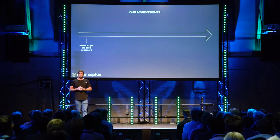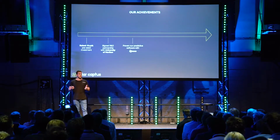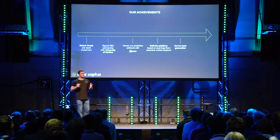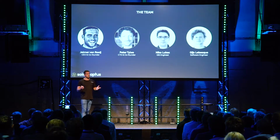So what have we achieved over the past 150 days at Rockstart? We raised our first round of investment. We signed an R&D partnership with one of the best universities in this specific domain, the University of Maribor from Slovenia. And we've proven the first part of our predictive software with a major Dutch utility. Then, we started building our platform, we started doing our lead generation, and we actually sold our first leads. And we did it with a team of only 4 people.